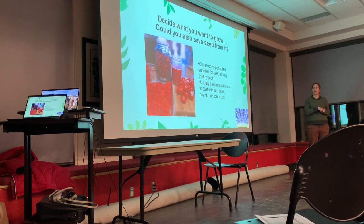So if you start with open pollinated seeds, that's a really good way to start. And usually the simplest crops to start with are peas, beans, and tomatoes. And seed saving can really dovetail really nicely with gardening.